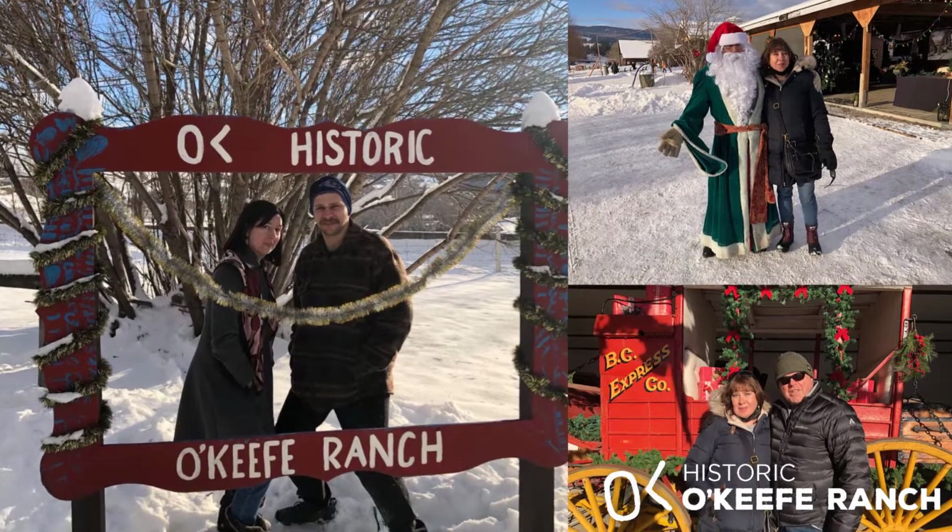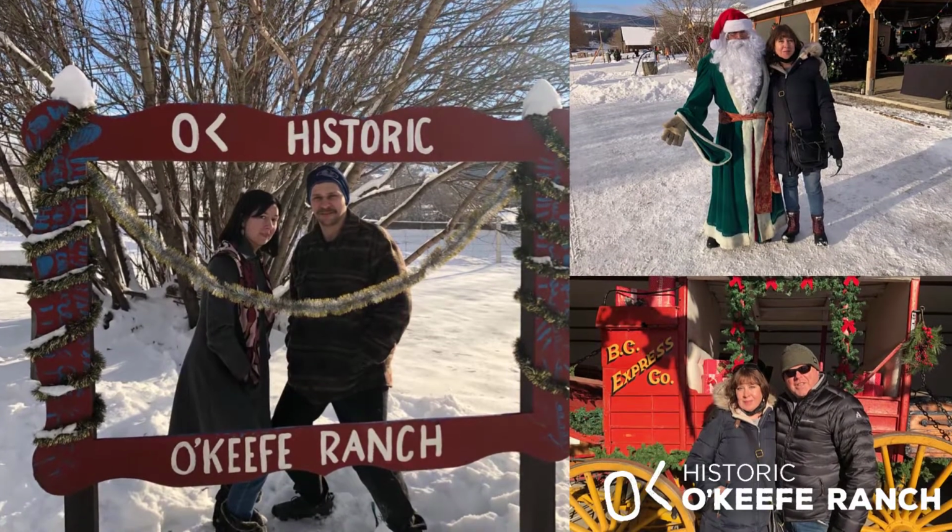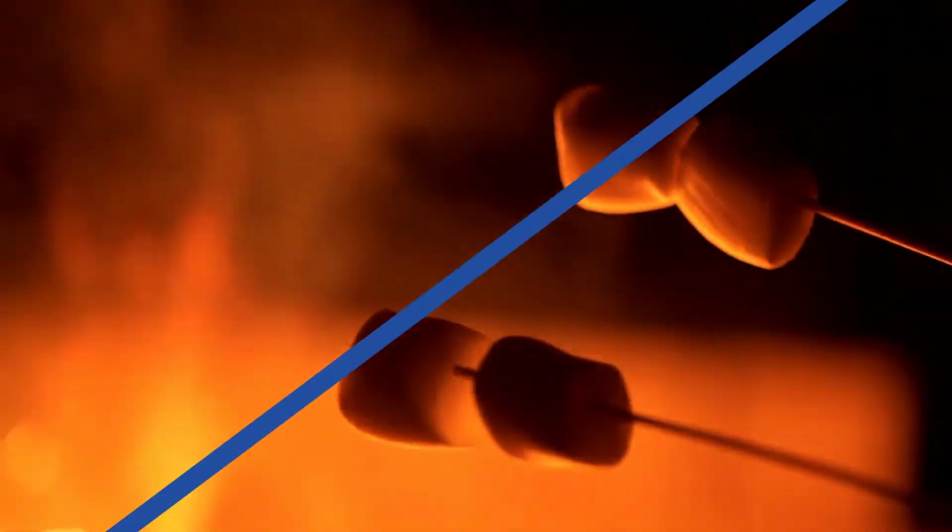And then still one more option for sleigh rides is at O'Keefe Ranch. You can bundle up for a 15-minute tour through the village at O'Keefe Ranch. You head up to the hilltop where you can see the Christmas lights and then enjoy some hot chocolate in the general store or roast some s'mores over the open fire.